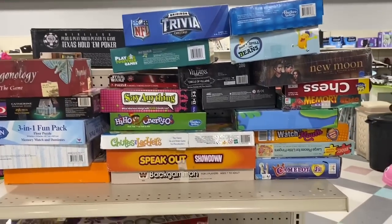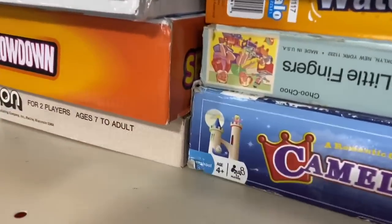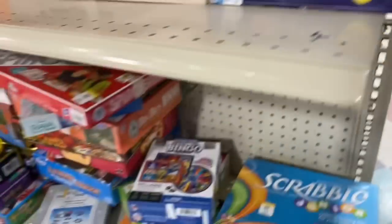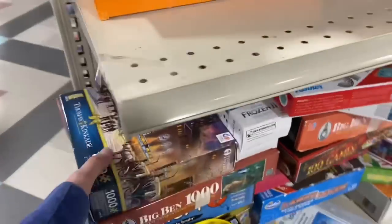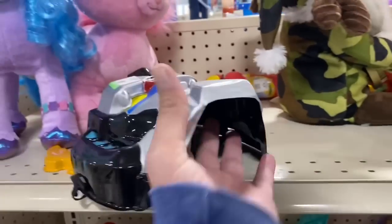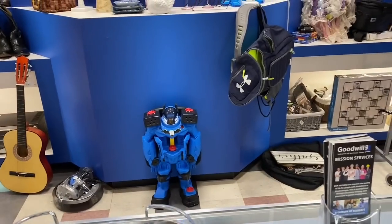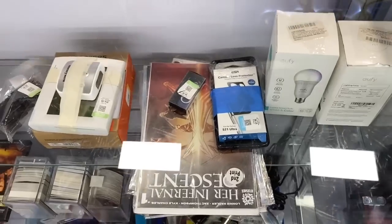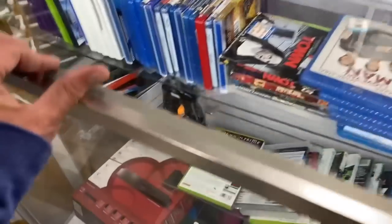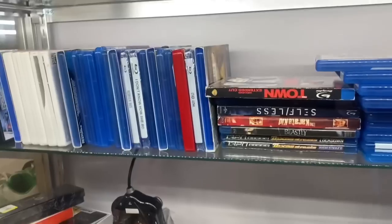All right, we got lots of games and puzzles. Jigsaw, looks like an old jigsaw puzzle. Yeah, I ain't seeing anything over here either. It's like a Voltron mask. Oh, they got a big old bat bot back there. And I think those are the same comic books we saw last time. And we got a little remote control bumper car. Some games. That's about it.